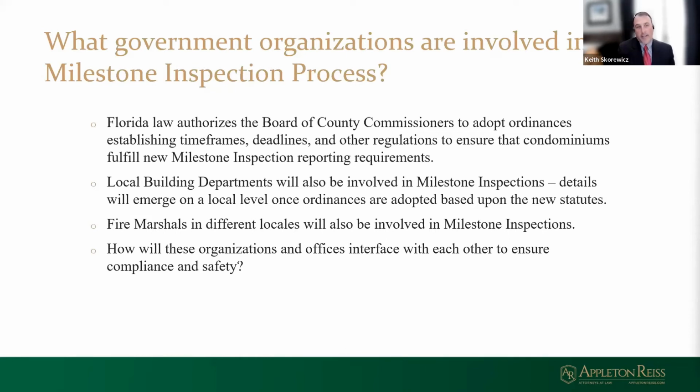So to tie back to Tom's question earlier, what government oversight is there in the milestone inspection process? The law authorized the Board of County Commissioners to establish timeframes and other regulations, presumably through an ordinance structure. Local building departments will also be involved, and fire marshals too, because there's some legislation that's going to kick in terms of fire protection and life safety systems in the building in the next couple of years as well. How these organizations will interface with one another and the association is yet to be seen. Anybody who tells you otherwise, it's just not there yet, because nobody's done it yet. But I fully expect that the Board of County Commissioners, nobody wants to end up with another Surfside.